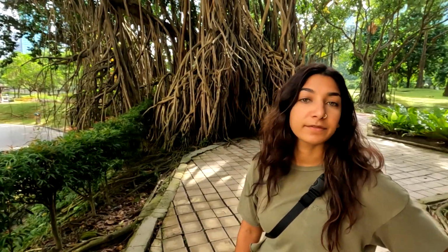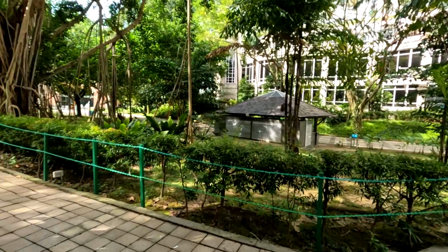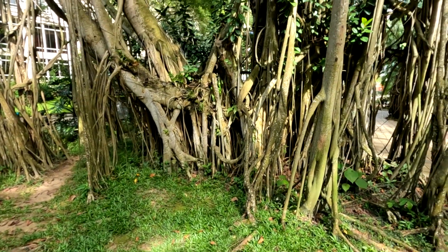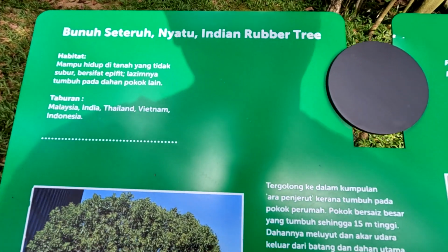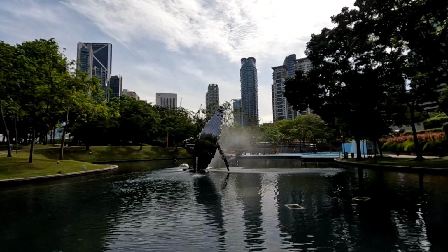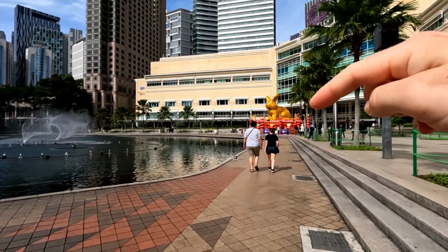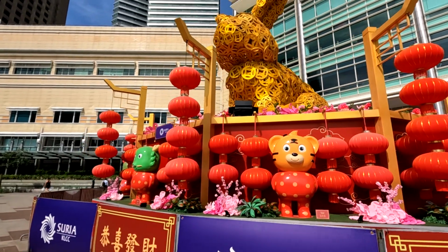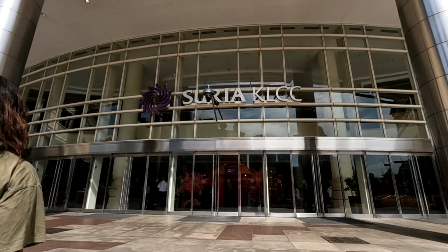So really nice. Yeah, these trees are amazing, and there's so many different types of trees here. Wish I knew what they all were. So I think these are my new favorite trees. They're an Indian rubber tree. And thanks to this sign, I know what they are now. I like this big bunny over here. It's really awesome. You're the rabbit. The base of the Petronas Towers is a little mall, which is attached to this park.